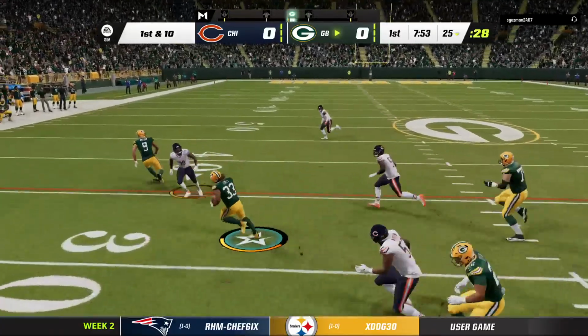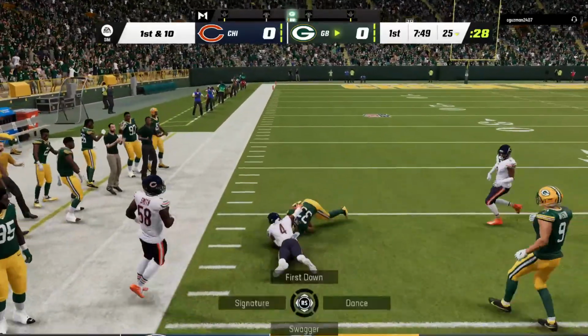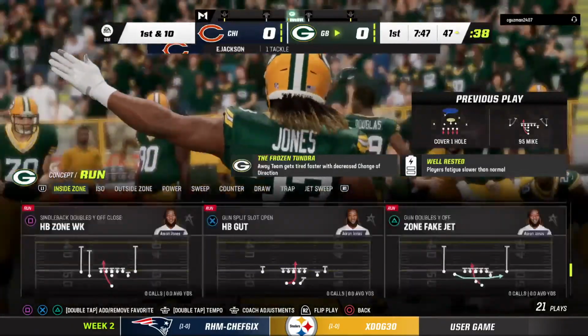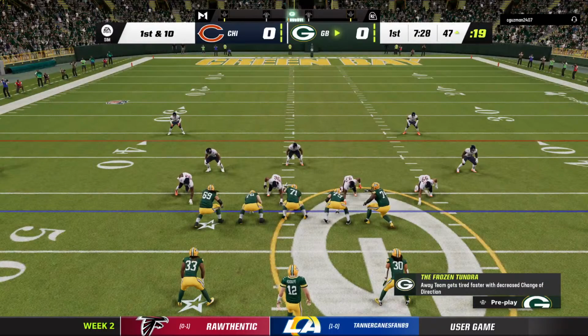Now the man from UTEP, this is Aaron Jones. Always got some breathing room. And he'll be taken down, but not before they work it across midfield. That one, 28 yards on the ground. That's quite a way to start this football game on the ground right away.